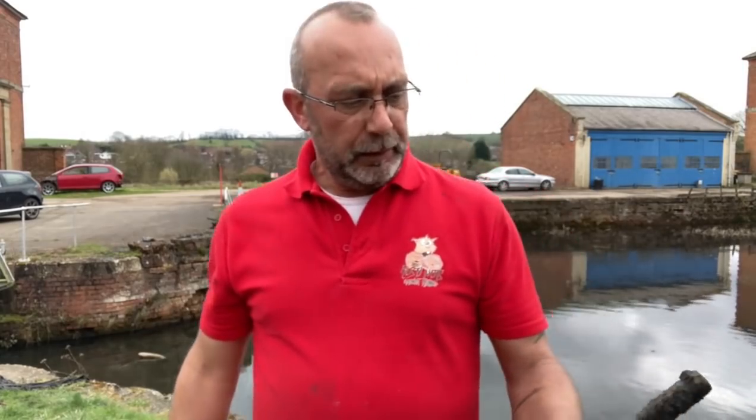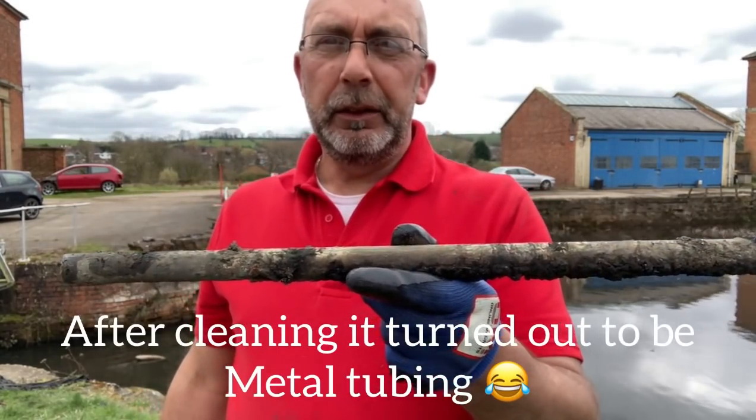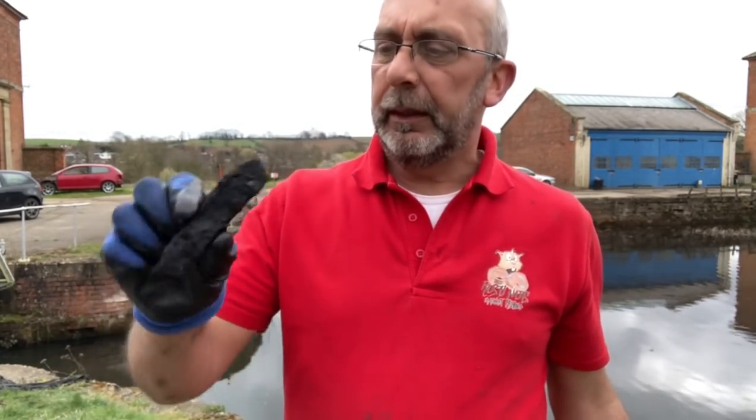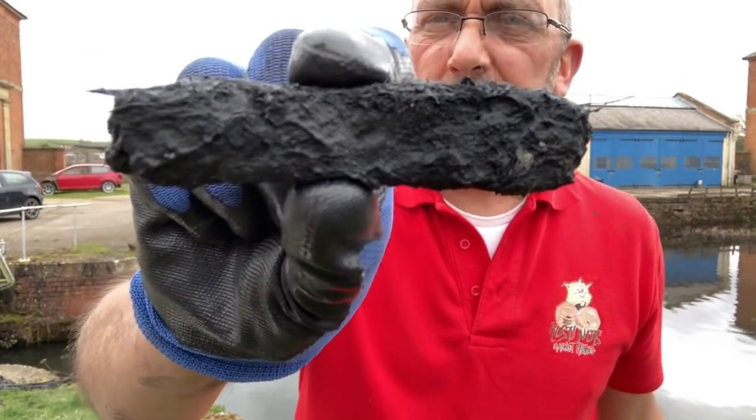Right, had a couple more finds. We've got a barrel, and this is off a Sten gun. It's incomplete. Then we've got, I think this is another knife. I've got to clean this one up.